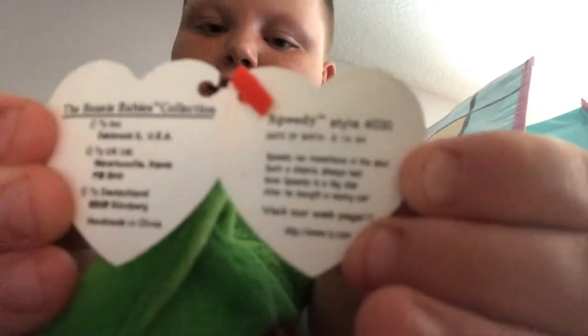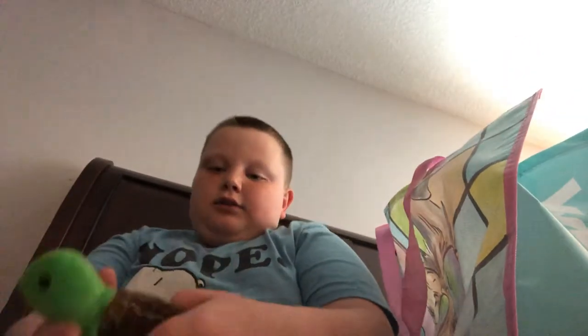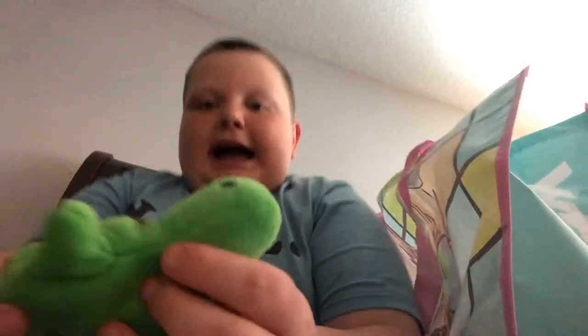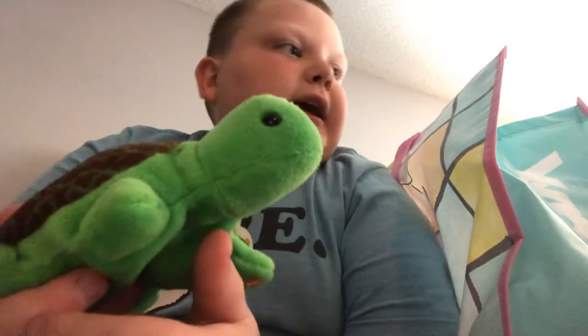The next one, we have a turtle. His name is Speedy. He is a turtle, as you can see. He is green and brown. There's his tag. He has a little shell design on him. Black eyes. All of mine, I think, have black eyes. And that's Speedy.